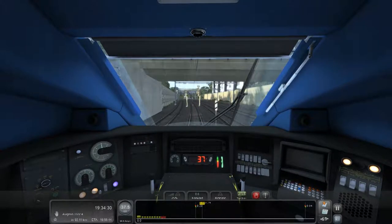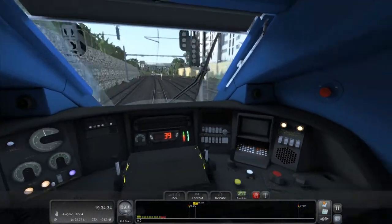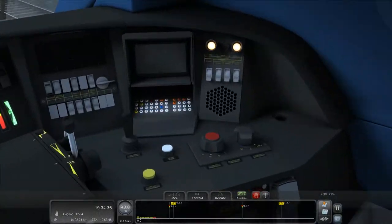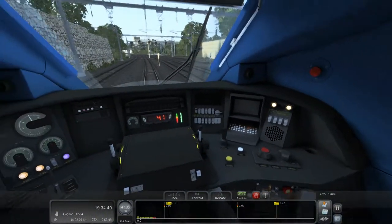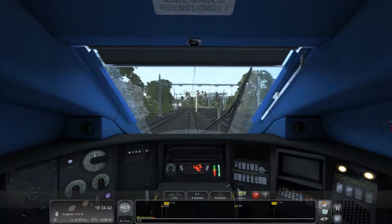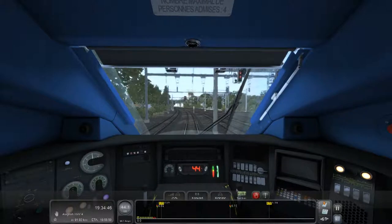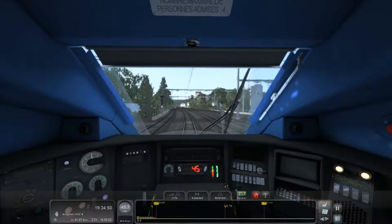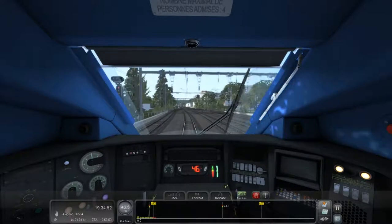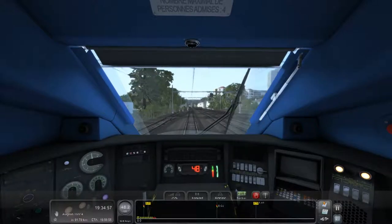And we're going to get onto the high speed network soon. In real life, you have to play with these down here to switch over the signaling system, but fortunately it's already done it for us, so we don't have to worry about that. But at the moment we're on old tracks, old infrastructure, so we can't really go that fast. But as soon as we get onto the high speed lines, then I can really show you what this train can do. It's amazingly fast.